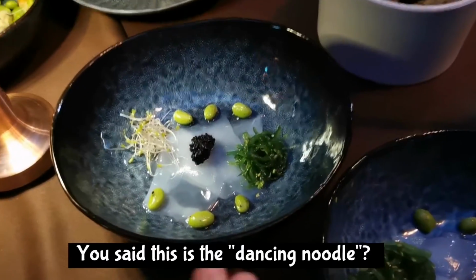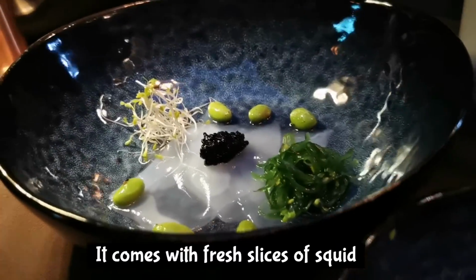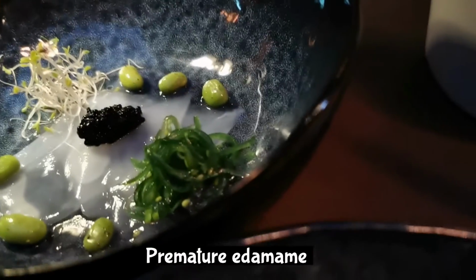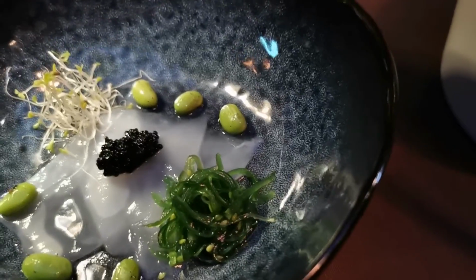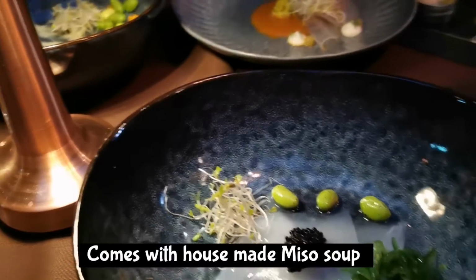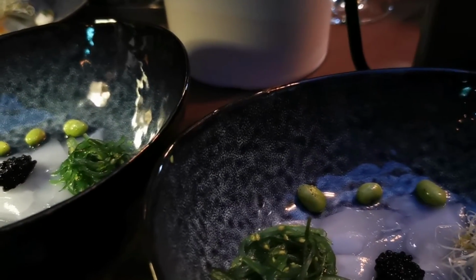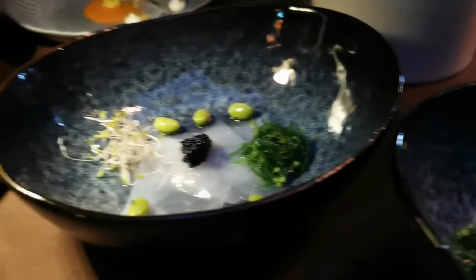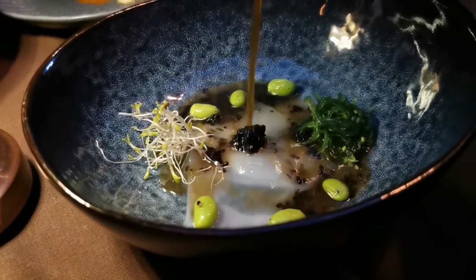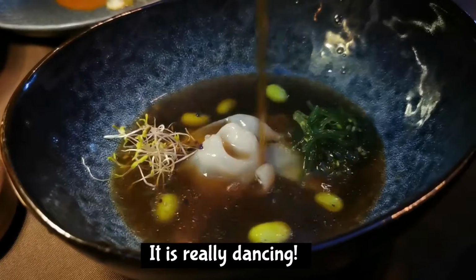So you say this is the dancing noodle. It comes with a fresh slice of squid, black caviar, premature edamame, and also some seaweed. Wow. You say it is a seaweed, yes. And this one is a sprout. It's a kind of alfalfa, and it comes with our house-made miso soup. Miso soup. Yes. Very strong and spicy. Yes, I like spicy. Please. Dancing. Oh, really? It's dancing. Wow.